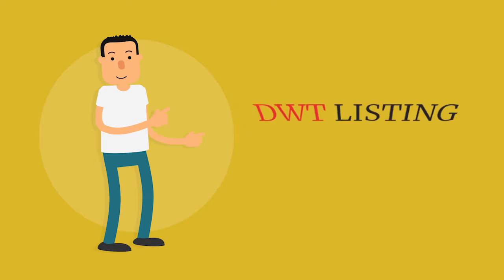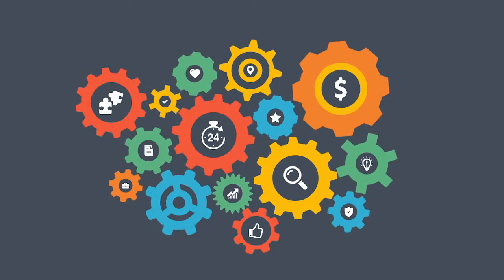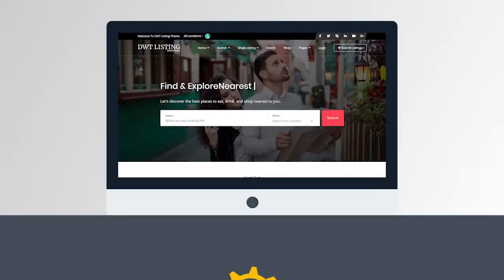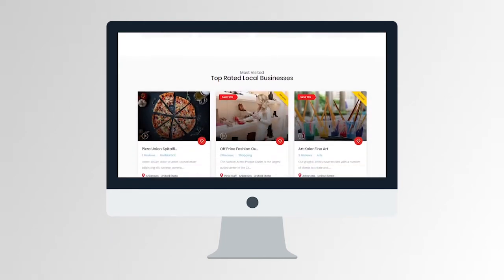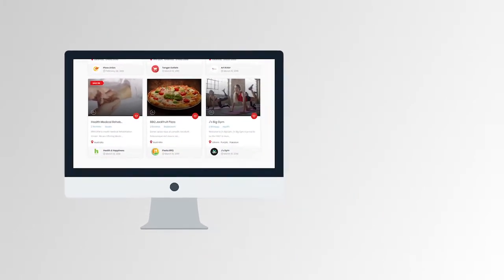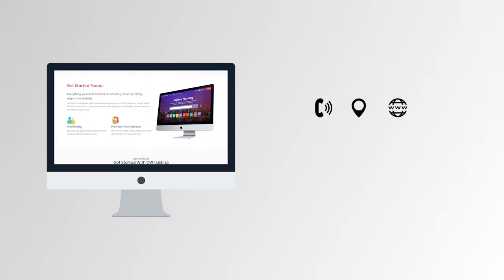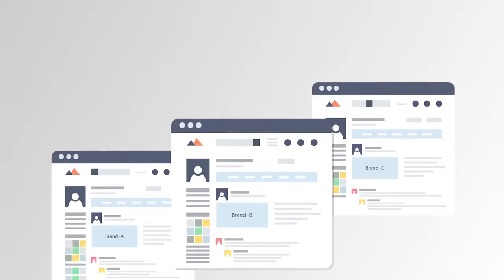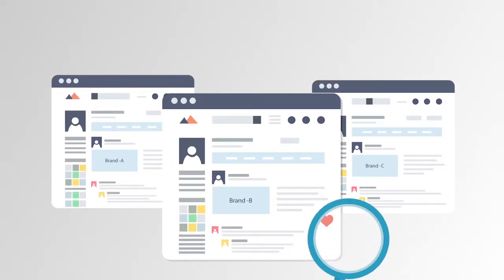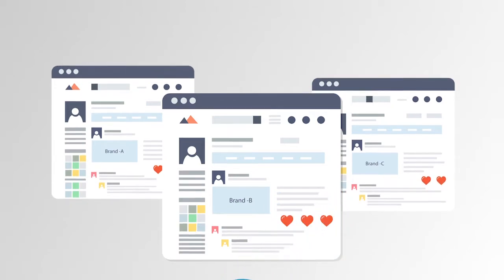Introducing DWT Listing. DWT Listing is the largest and most feature-packed directory business WordPress theme with unlimited possibilities, where users can quickly and easily find important business information, such as phone, address and website links for companies, restaurants, hotels, vehicle dealers, real estate and services among others. Our powerful search provides the opportunity for users to get found by potential customers.